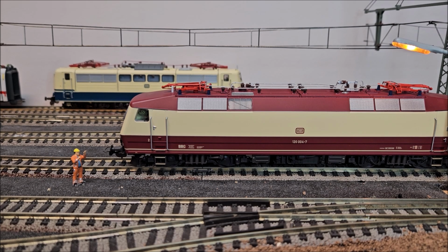Now we're going to turn the motor sound on, or the electric engine sound on, and listen to that. So here we go.